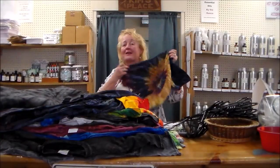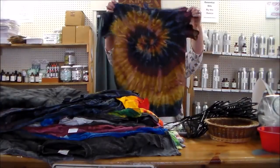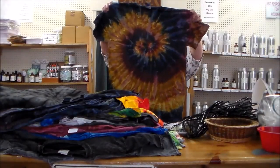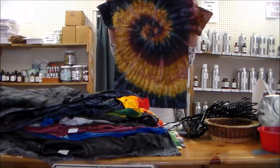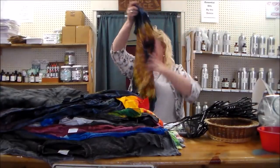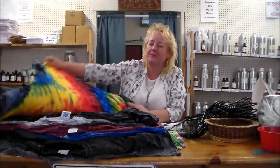This is the one, it's called the Galaxy. And this is the one that goes like crazy. We sell these shirts for $10.99, so you gotta know I'm getting them at a decent price. $10.99 here at the Cornerstone Market. And we're doing great with these.